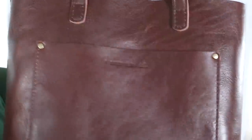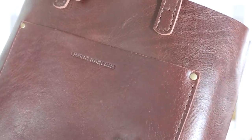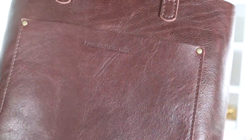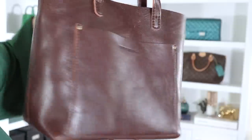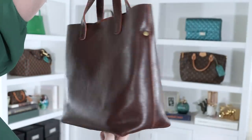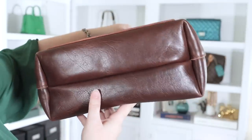Chocolate is a very dark brown with some red tones. I think that's coming across. This is a more stiff leather than the other two, and it has wrinkles in it, or at least my bag does. It's wrinkly, so this isn't going to be a pebbled leather, but it is more wrinkly. Let me give you a spin of this. So here's the front and the sides and the back and the other side and the bottom.